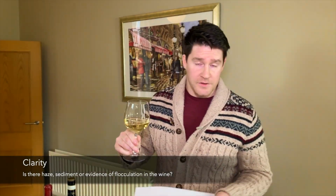So first, sight. What you want here is a little trusty white background if you can. A napkin works fine, or a little piece of paper. And we're going to look first at the clarity of the wine. So essentially this is just going to tell us if there's any haziness to the wine, if there's any little bits floating around in it, be it cork or sediment, anything at all that might lead us to believe that the wine is anything less than perfect.